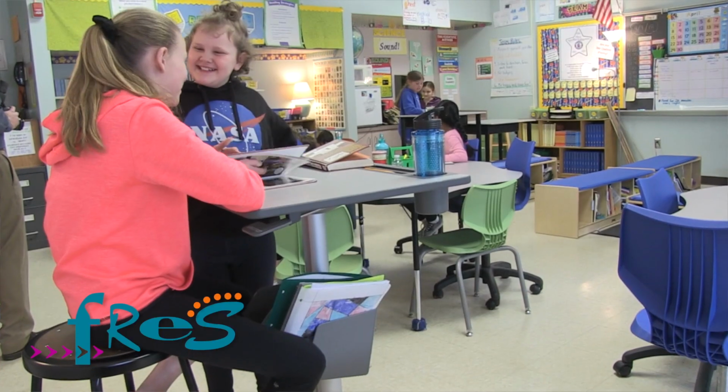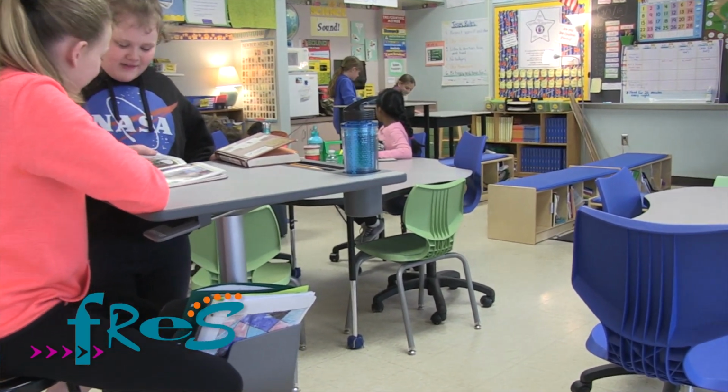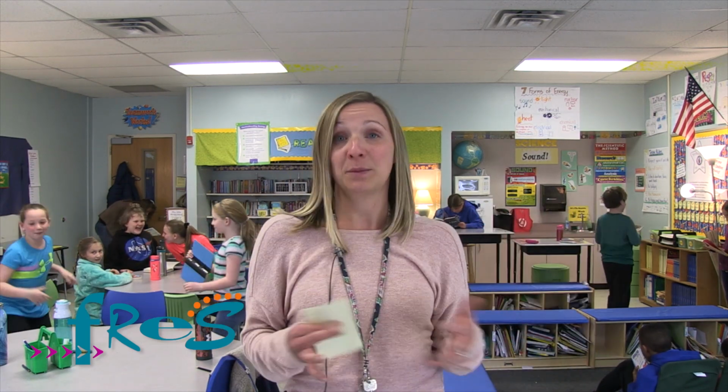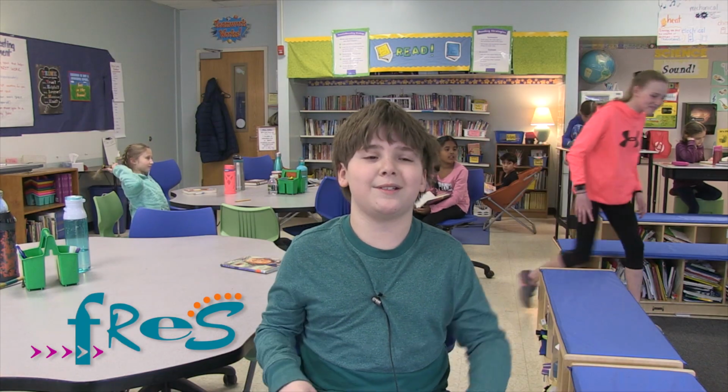I've seen them take a little more ownership over their learning and really reflect on how and what they need. And they're allowed to move around. So the different types of seats allow them for more or less movement depending on how they work best. It's been easier to learn since it's very flexible. So that's about it.